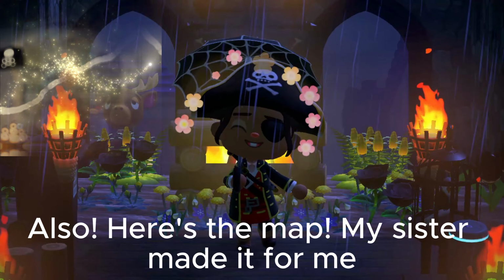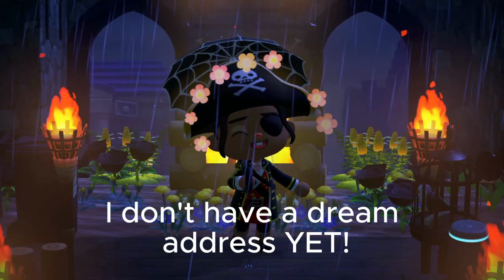Also, here's the map. My sister made it for me. I don't have a dream address.